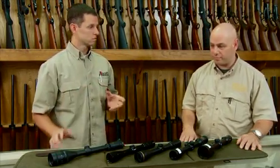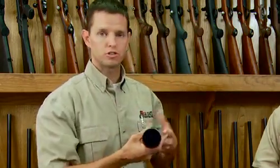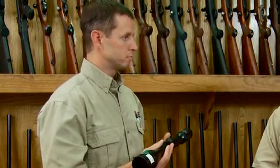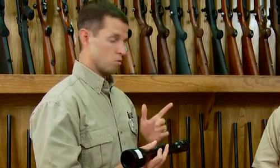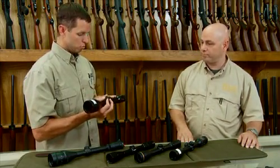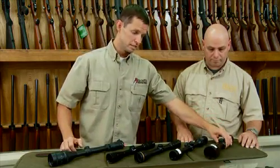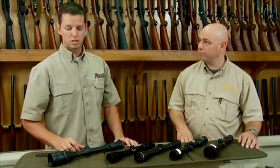Well, that's bogus. Scopes do not gather light. They don't have these little tentacles on the end that are bringing the light in. Scopes transmit light, and they're going to transmit it well based on, again, the quality of the glass and the lens coatings inside it. Okay? If you buy a scope like this Zeiss, you're buying some precision ground glass with the best lens coatings in the industry on it, and it's going to transmit a lot of light.